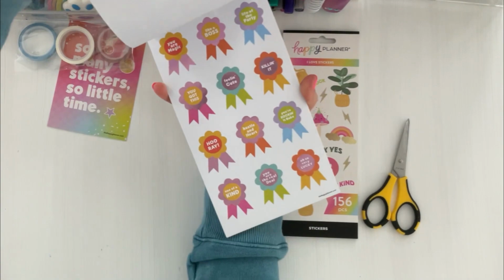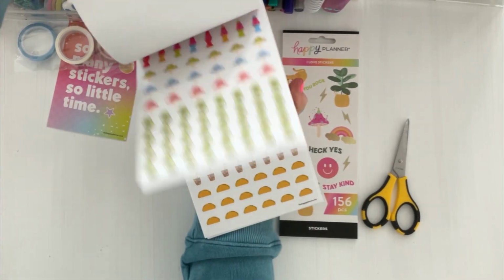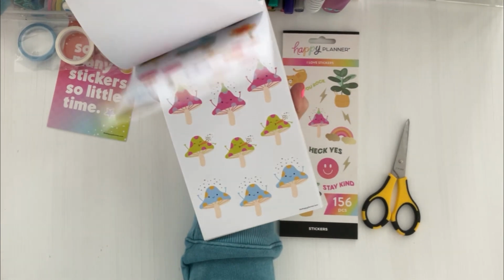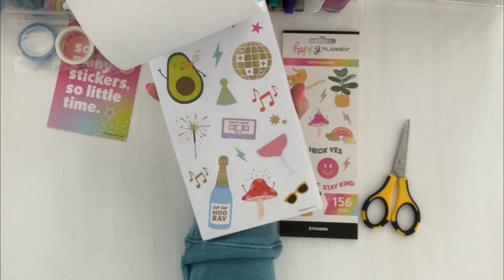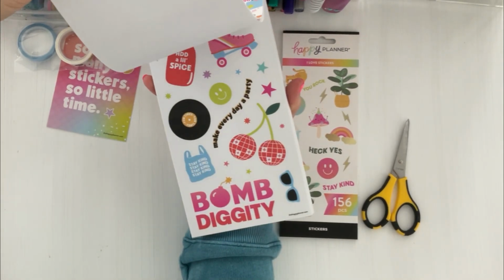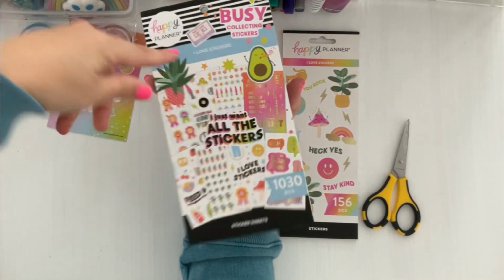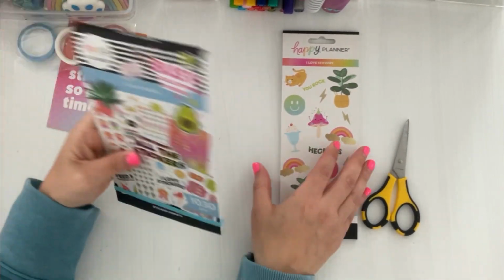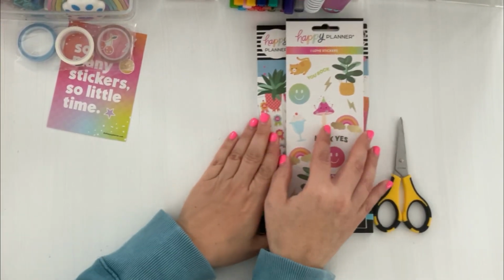That is a look at this sticker book. I think it's cute and fresh and fun, and I love all the colors and the quotes. It is a little random, but I think it's super cute. So that's what I think about this sticker book, which is, again, cute. I love it. I'm glad that I got it.